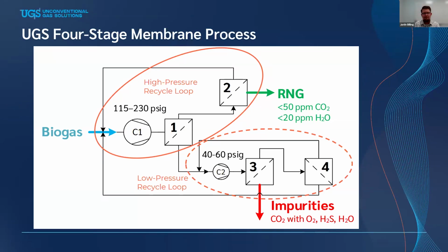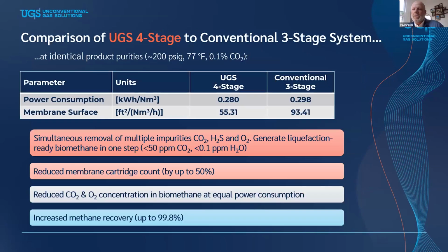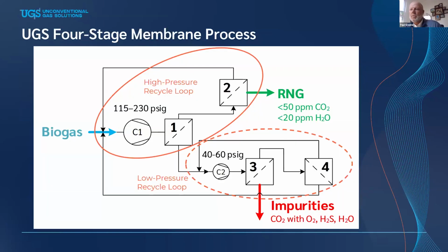Final question, how does the 4-stage work in context of NRU for landfill applications? Does the 2nd stage retentate still go to the NRU, or is it the 3rd stage? It would be the 2nd stage. So the RNG stream, if that was still high in nitrogen, then that would still go to the NRU at that point.